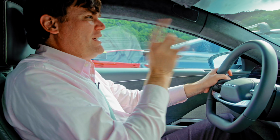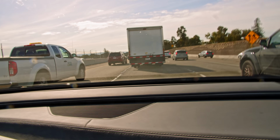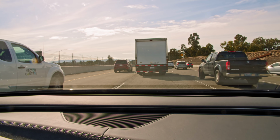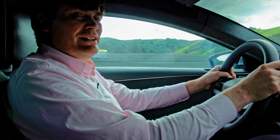All that said, there is one issue that I wish that they would update soon, and that is when you are in heavy traffic and you come to a complete stop, when the car in front of you pulls away, the Lucid does not automatically follow. You have to tap the accelerator or tap resume, which is really, that's not very luxury.